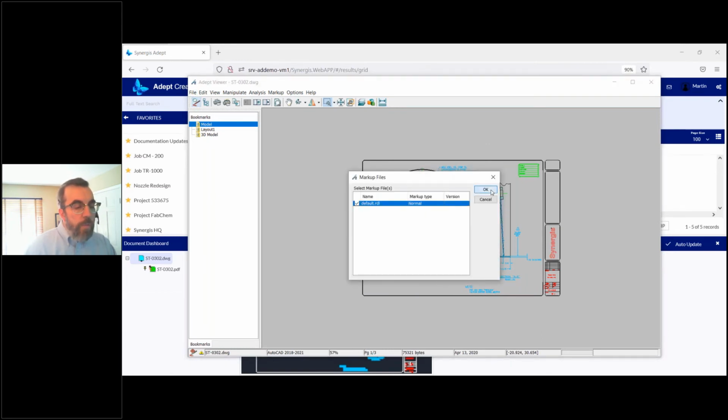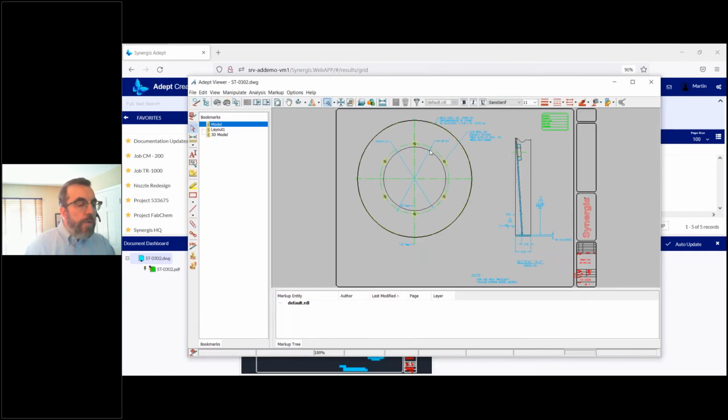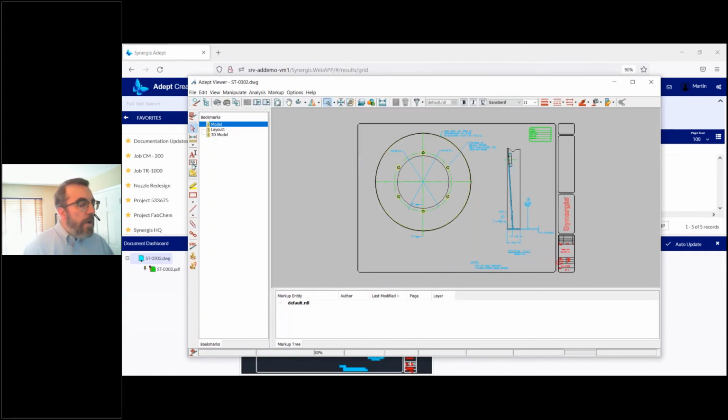In both 2D, 3D files, or any file that you view with the viewing technology built in, you can view hundreds of file formats, and then you can mark them up, giving a non-editing user the ability to add comments or notes very easily to a file. This isn't editing the file. This is just adding a markup to the file that travels with this file's revision history through the Adept system, allowing a user to convey information back to other users electronically.